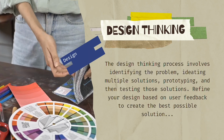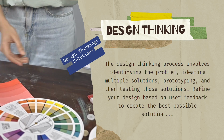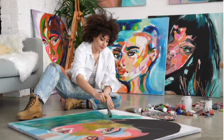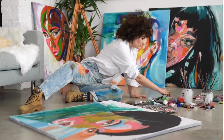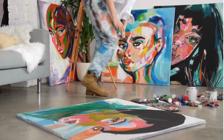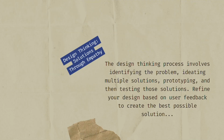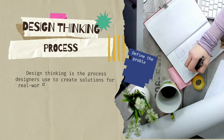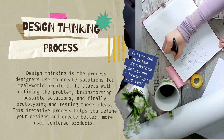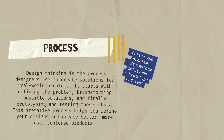Going ahead to design thinking. What is design thinking? Design solution through empathy. That's what design thinking is. Design thinking starts with empathy. To solve any problem, you must first understand the user need and then develop a practical solution based on those needs. How to improve design thinking? The design thinking process involves identifying the problems, ideating multiple solutions, and then after ideating all those things, you have to understand what the people need, and then prototype that, and then you have to visually represent all that.